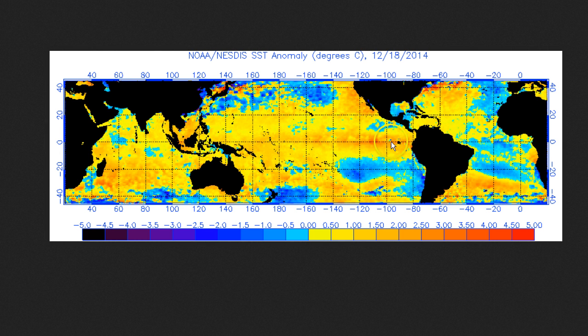Anyway, this is still good, way better than having colder than normal water temperatures, which you would see. You'd see these blues like this. If we were in La Nina, it'd be cold down here, and the atmosphere would reflect that. We'd have lots of high pressure, a lot of north winds along the coast. We don't see any of that. Instead, we're seeing southerly winds, we're seeing precipitation, all typical weak El Nino signs.